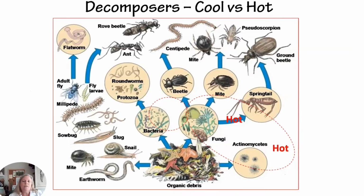All right, so again, this is the sheet that you can print out. It's in the directions with those cards. As you look through this, you'll see the 2 different areas. We've got the hot compost. In hot compost, we only are going to have the actinomyces and the fungi, because remember, we're getting up to 140 degrees. So our earthworms and our beetles, things like that, are going to be killed off. That's also another reason it's good, because it will kill off any bad bacteria and bad eggs, things like that.